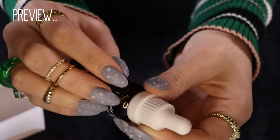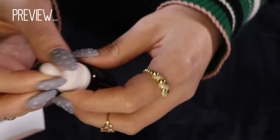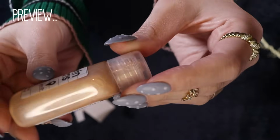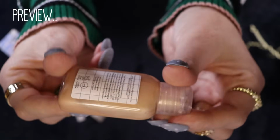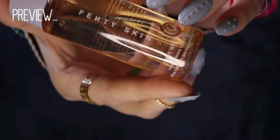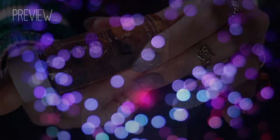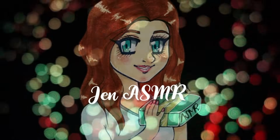It looks very medical, doesn't it? Like in the brown glass bottle with the little stopper. Okay, so it's definitely a highlighter, but it's very liquidy. And why is it in a hand gel thing? Ooh, Fenty Skin. That's interesting to me.